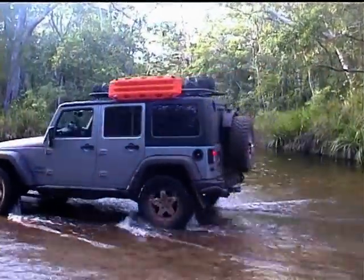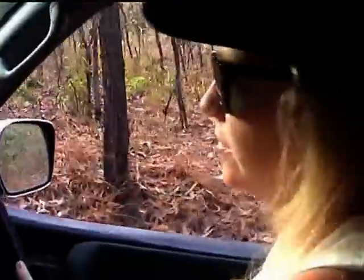Alrighty, this morning we crossed the Delahunty. It's a pretty easy crossing, it's really nice and shallow, so we're on our way to the next crossing.